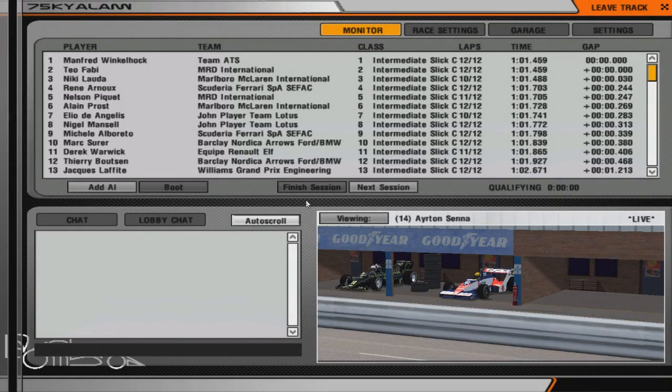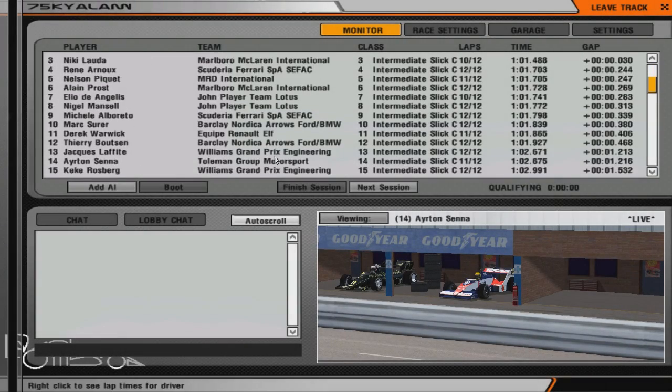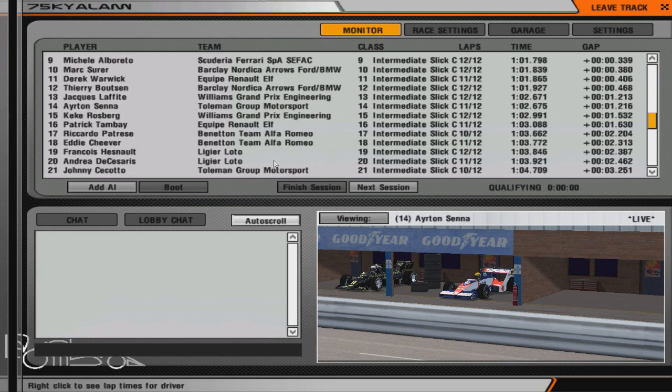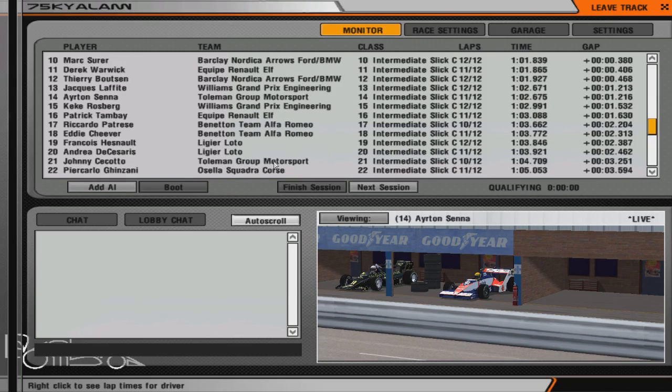So after setting that qualifying lap, we managed to qualify in 14th place, about halfway down the grid, which isn't too bad considering we're in a Toleman. But we're now going to head on to race day for the South African Grand Prix.